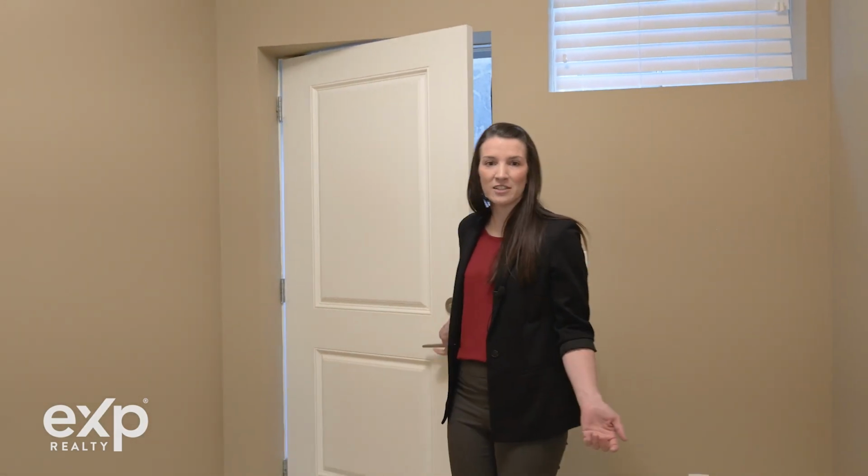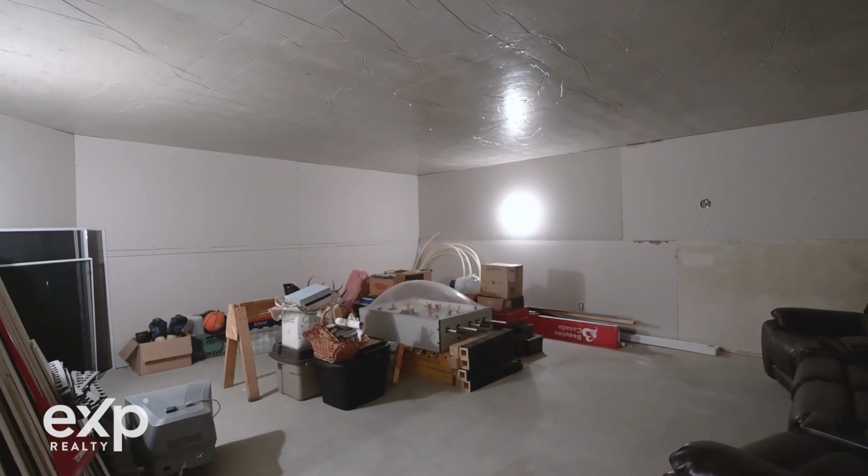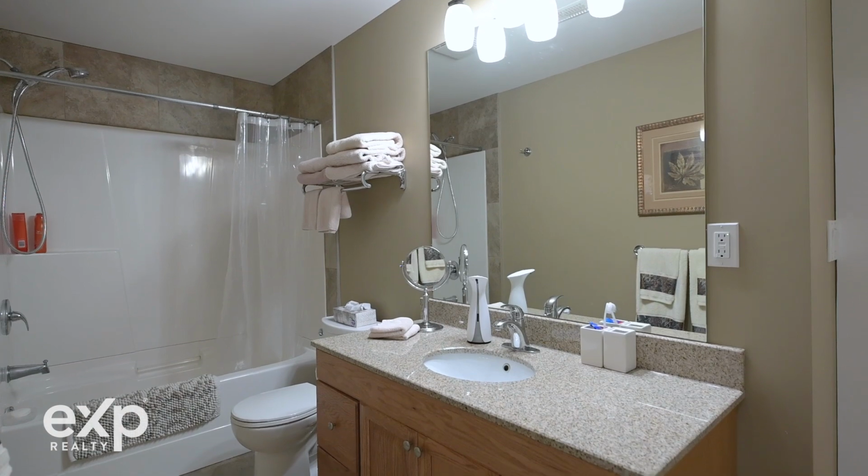What I love about this home is that it's got basement entry, which gives you tons of potential to make a suite. We have a partially finished soundproof media room, a nice big living room with 10-foot ceilings, a 4-piece bath, and 2 large bedrooms.